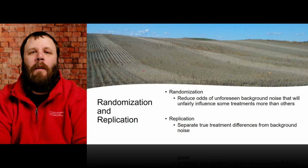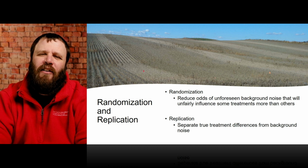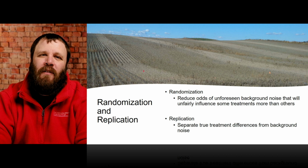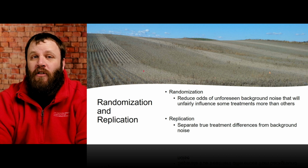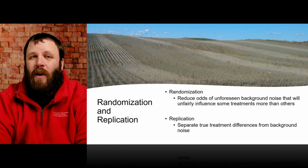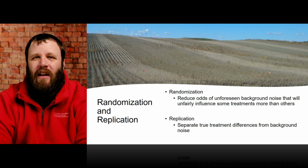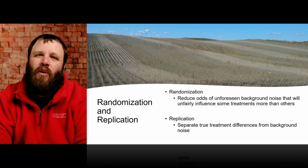So randomization and replication. What I'm talking about with randomization is, as it says on the slide, it reduces the odds of unforeseen noise. If you look at the picture up above, you can see that landscape is not the same. If you just did one replication or just had one randomization in there and had all of one treatment on the left side and all of another treatment on the right side, well, that's not really a fair comparison across the field.